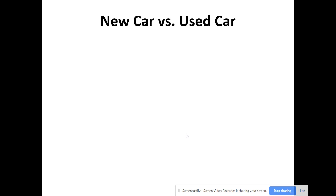Next question you're going to have to ask yourself is, do you want to get a new car or would you like to get a used car? Now, there are pros and cons to both. Obviously with the new car, you're going to be the first owner, and that's great. You don't have to worry about what somebody else has done to it.